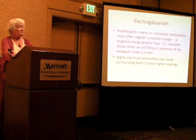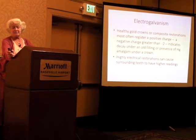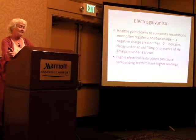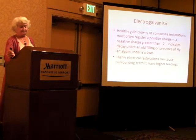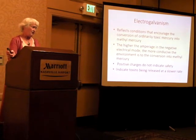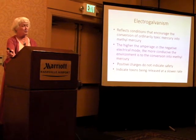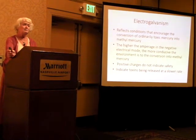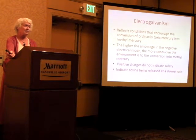Healthy gold crowns or composite restorations most often register a positive charge. A negative charge greater than -2 indicates decay under an old filling or the presence of mercury amalgam under a crown. Highly electrical restorations cause surrounding teeth to have higher readings. Electrogalvanism reflects conditions that encourage the conversion of ordinary toxic mercury into methylmercury. The higher the amperage in the negative electrical mode, the more conducive the environment is to conversion into methylmercury. Positive charges do not indicate safety. They just indicate that toxins are being released at a slower rate.